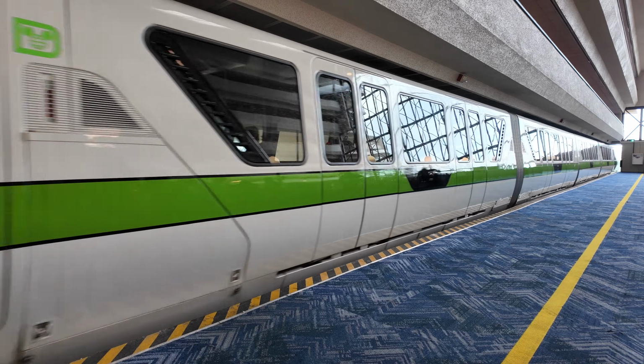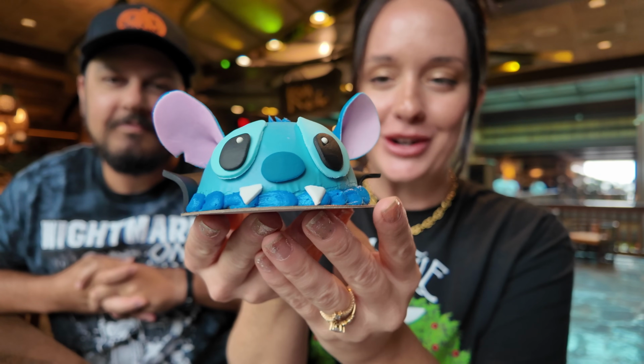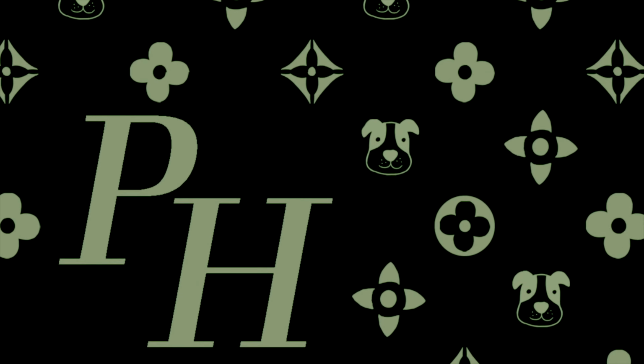Hey gang, today we are still continuing on into spooky season and we are going to be doing a monorail crawl here at Walt Disney World, checking out all their brand new Halloween snacks. And we got to start here right at the Contemporary, so come along. It's based off our name.